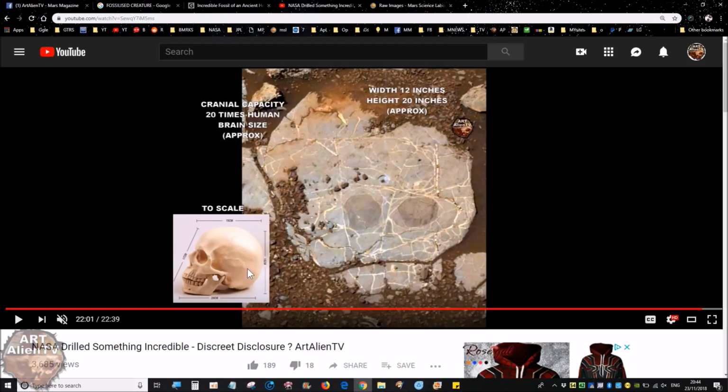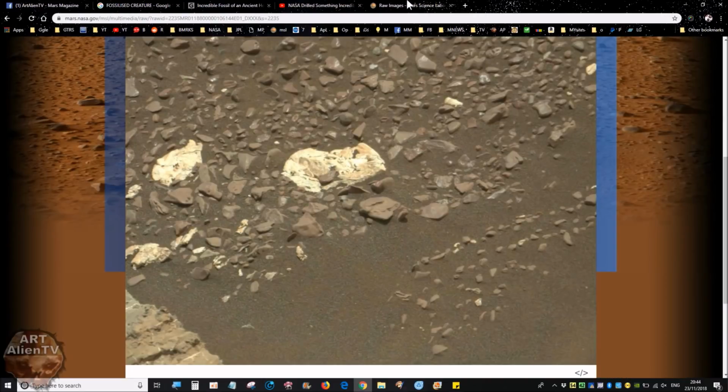Our skulls are actually quite small on average, but this thing is massive. So check that out if you haven't seen it already. That's a video called NASA Drilled Something Incredible, which I released a few weeks ago. That's worth checking out. So there we have it, really.